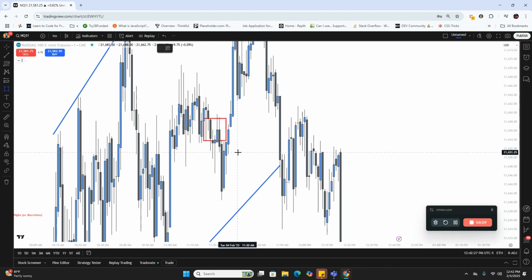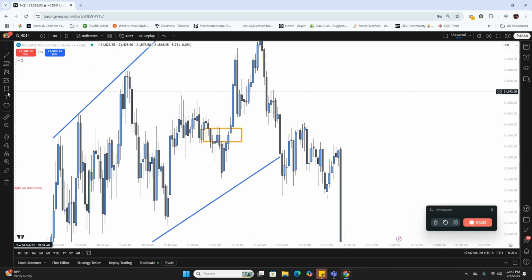And then we get this bullish gap right here. There's a volume imbalance, and we fill that with the green box. Now you can see where the overlap occurred. We'll take the green box off and turn this to orange to highlight the inversion, or whatever you want to call it. We get an advanced market structure shift right here.